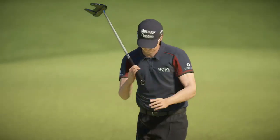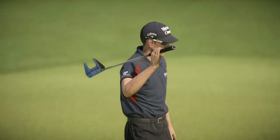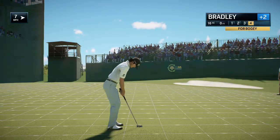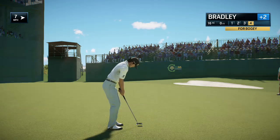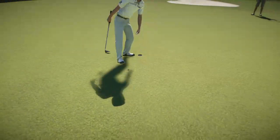That is a solid par putt. Just a little tap in here. Three over for the day.